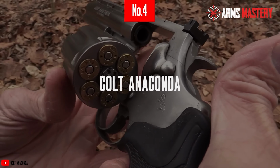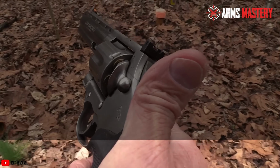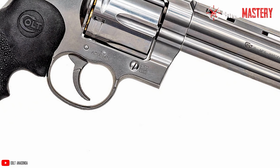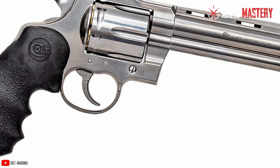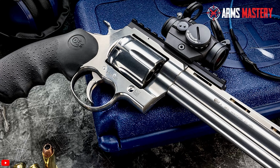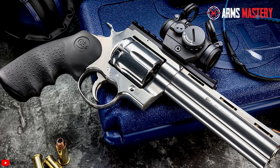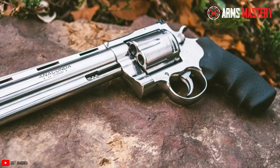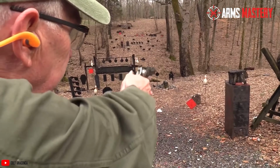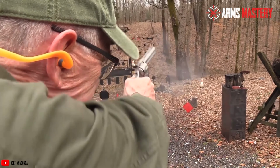Number 4. Colt Anaconda. Revived and ready to impress, the Colt Anaconda has made a triumphant return, blending classic charm with modern engineering. This .44 Magnum revolver is built for both enthusiasts and new adopters, featuring a large frame that commands respect and ensures durability. Its stainless steel construction not only offers a sleek, mirror-like finish, but also withstands the rigors of use.